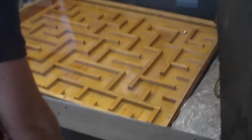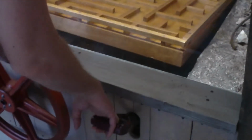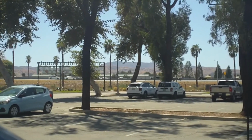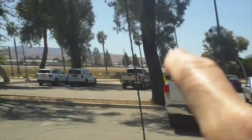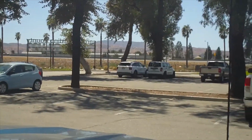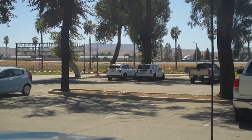Going for speed. That's why. Go! All right. And that's Highway 10. That's west. And that's back towards where we live. It's a very busy highway. All of them are around here.